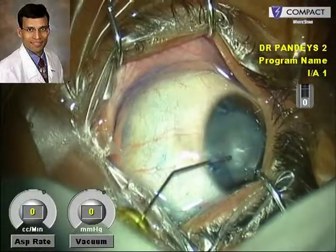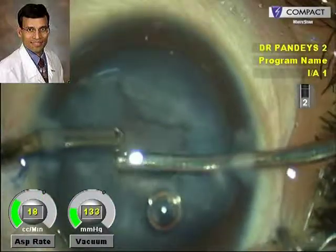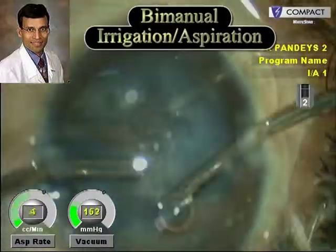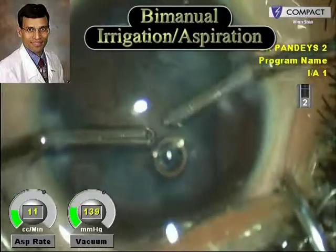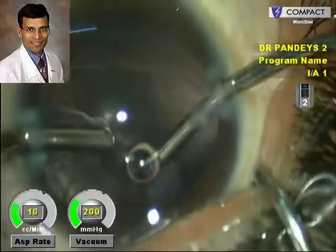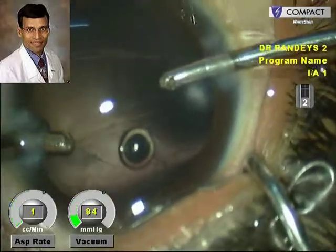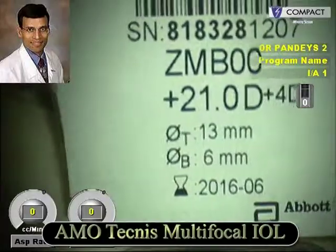There is a rent right through the center of the anterior capsule, so we do not need to make a capsulorhexis. This is soft lens matter in a small child, so all the lens matter can be removed easily using only bimanual irrigation aspiration. Now you can see here clearly the split in the anterior capsule.